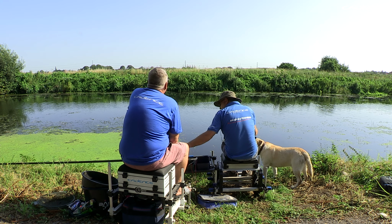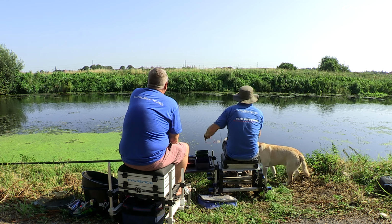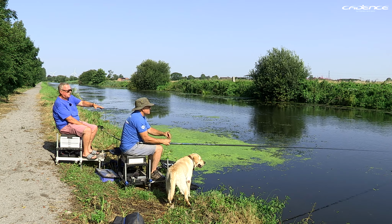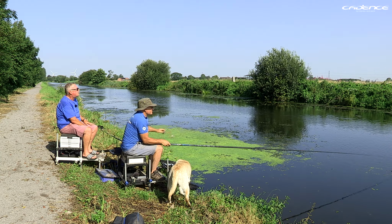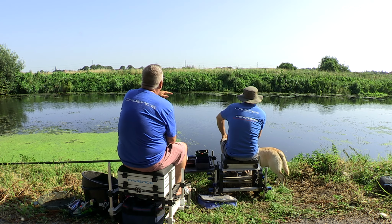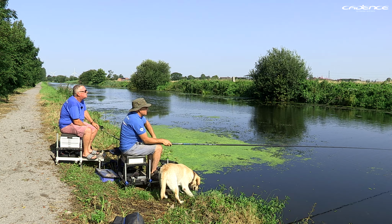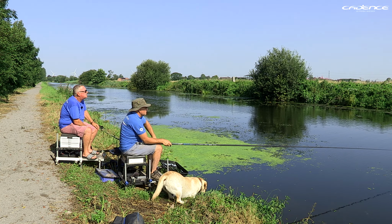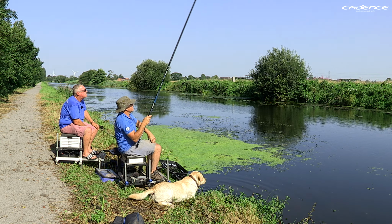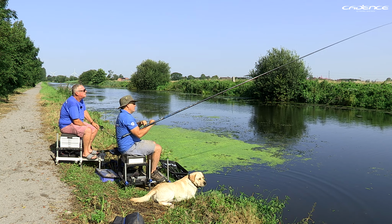You've got to be prepared to adapt to the conditions on the day, haven't you? See, the weird thing is, I am sat now, three or four foot difference, but I can see the float a lot better here than what I could sat on my box. I started off with a 3BB insert waggler, and you were struggling to see it, weren't you? Yeah. So we put on a straight waggler, which is a bit better.